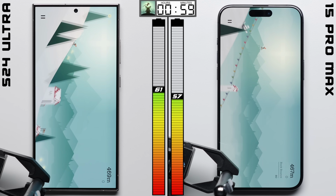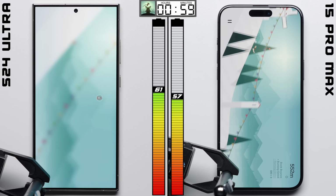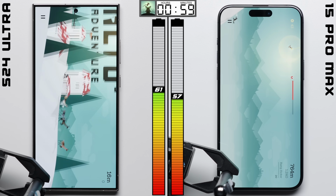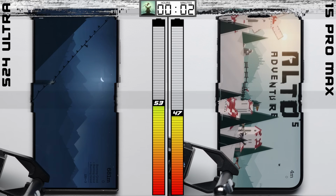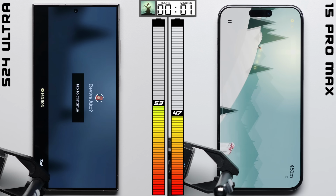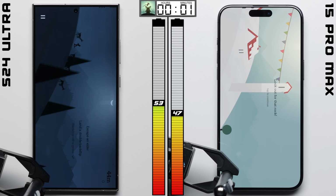Alto's isn't the most GPU intensive game out there, but the phones still do have to render those graphics and play the in-game audio, and doing so continuously for an hour leads the Galaxy to do better once again, dropping by only 8 points compared to the iPhone's 10-point drop.